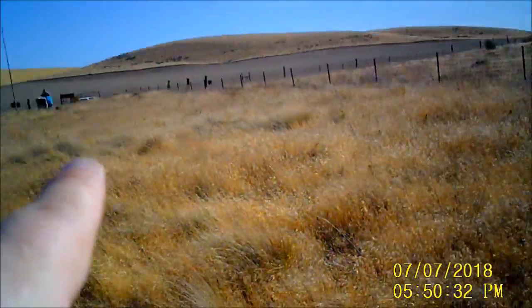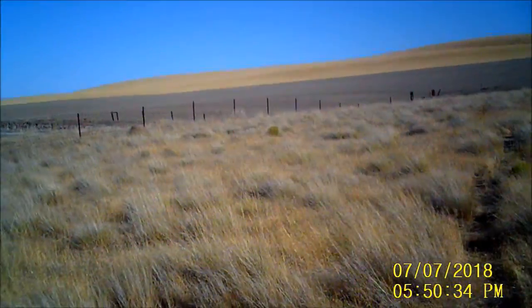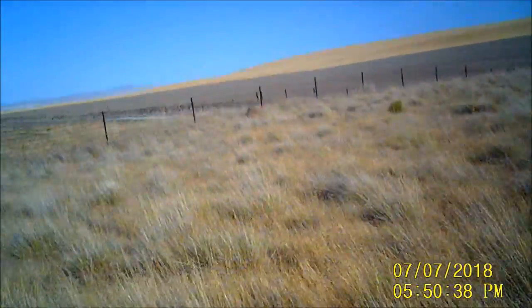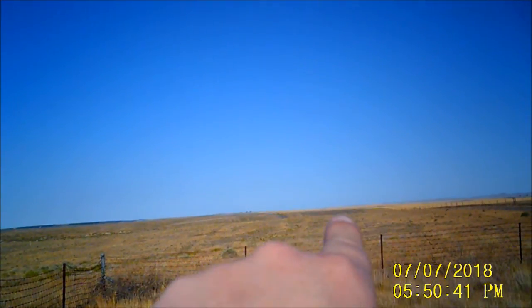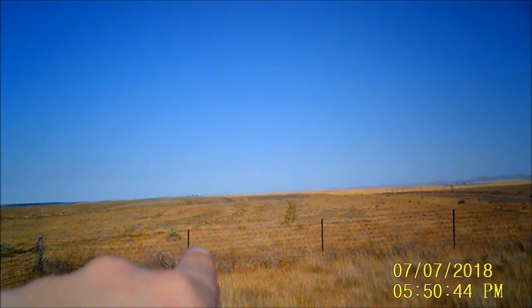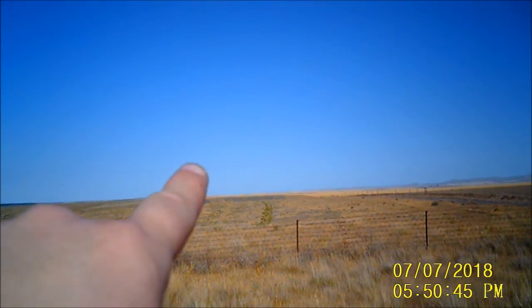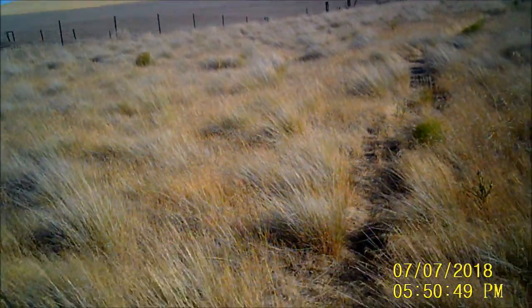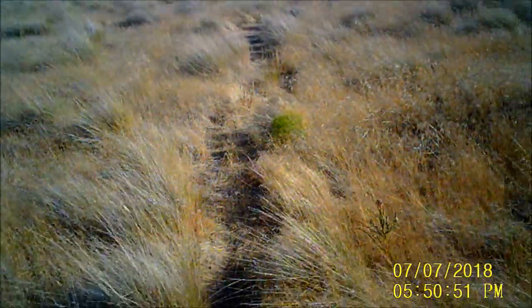there's some graves of old pioneers. No markers though, but Oregon Trail right there. Right there, guys. I knew you guys wanted to see some history.